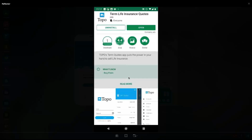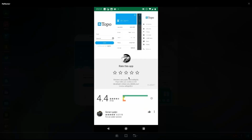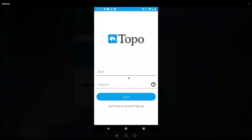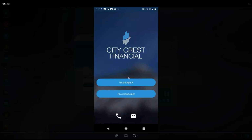If I click on Topo here, you can see some screenshots of what the app looked like. You can rate the app. You can give reviews, things like that, and you can download it. I've already got this downloaded, so I would just click open, and then it would take me into the app here. Now, let's hop into CityCrest Financial.